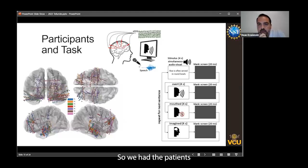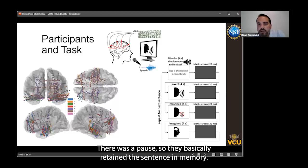We had the patients read a sentence that appeared on the screen. They also simultaneously heard the sentence. There was a pause, so they basically retained the sentence in memory. There was a cue for them to speak it aloud. There was a pause. There was a cue for them to mouth it. There was a pause, and then there was a cue for them to imagine the same sentence.